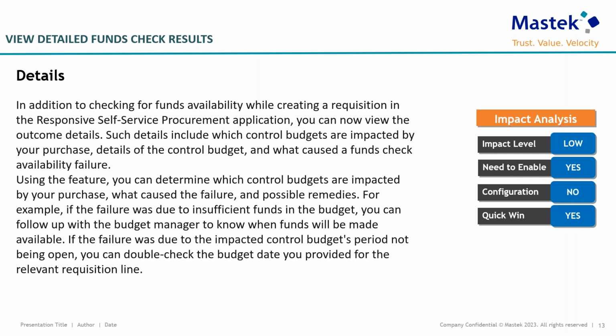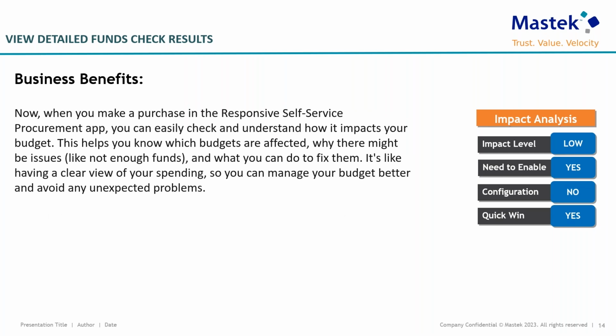For instance, if there's not enough money, you can talk to the budget manager about when funds will be added. If it's a timing issue with the budget period, you can double check the dates you entered for your purchase. And it's like having a clear picture of your budget and knowing how to fix things if needed. And for this, you have to opt in. This is the business benefit for this feature.